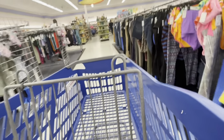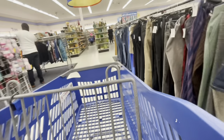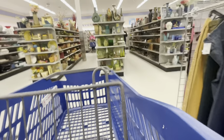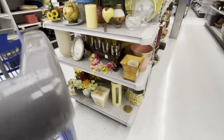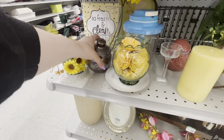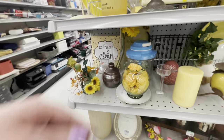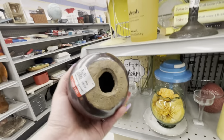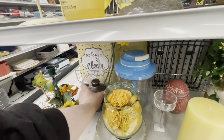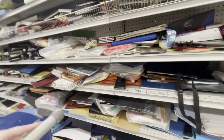I think I'm gonna go straight to the hard goods, skip the shoes. I just don't feel like looking at shoes today. Okay, I don't know what that is. Someone made it. The color is blue. So, our goal is to find the blue stuff.